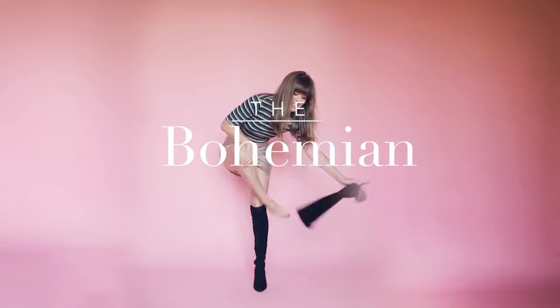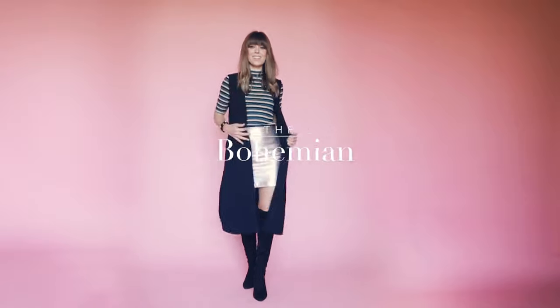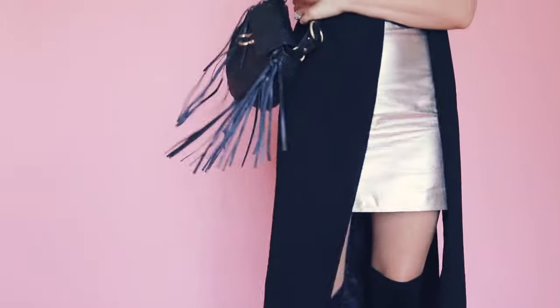If your style icons are Bridget Bardot or Jane Birkin, try a more bohemian approach by pairing your metallic mini with free-flowing tops, funky textures like fringe or florals, and over-the-knee boots. They're perfect for fall.